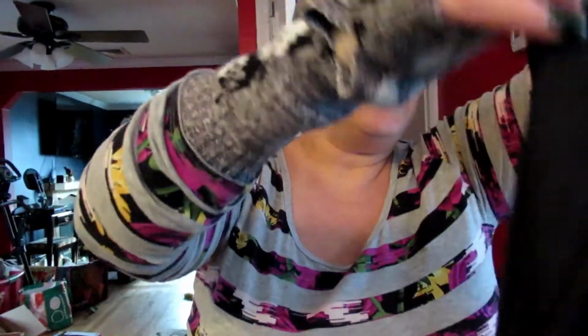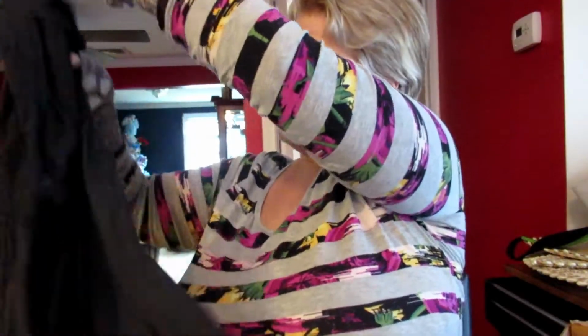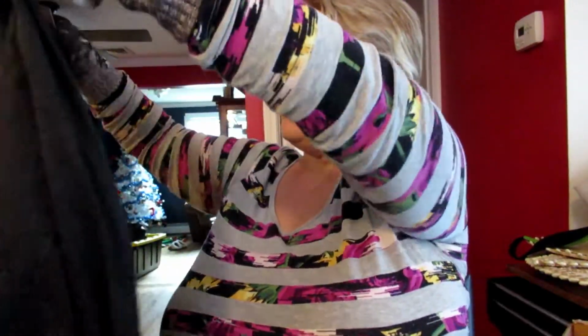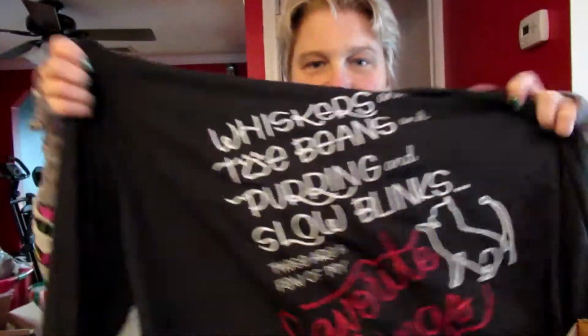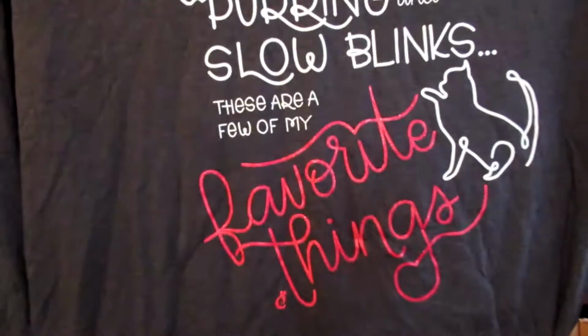So the next thing in here, always what I love, is, oh, it's like a hoodie. And it has, oh, look at how cute. It's a thin hoodie. I would put this underneath my sweaters and stuff because I get cold. Look at how adorable this is. So cute. Whiskers and toe beans and purring and slow blinks. These are a few of my favorite things. Aww, I love that.